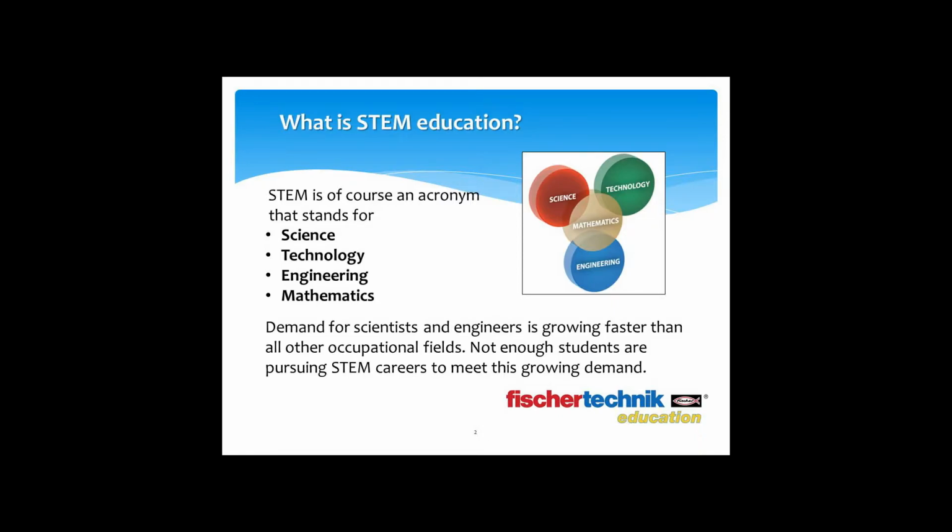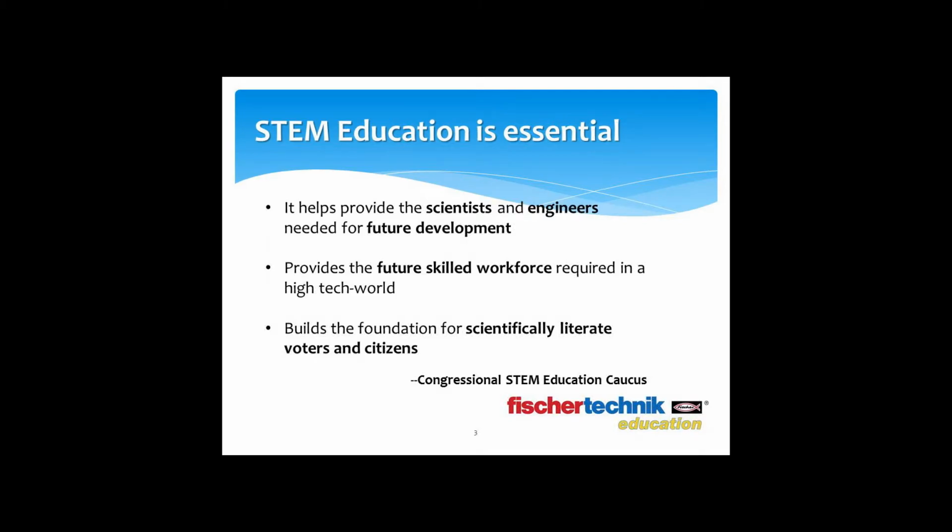To quote the bipartisan Congressional STEM Education Caucus in their report on the importance of STEM education, STEM education is necessary because it helps to provide the scientists and engineers needed for future development. It provides the future workforce with the skills required of a high-tech world, and it builds the foundation for scientifically literate voters and citizens. Now, as such, STEM education could really be considered a matter of national security.